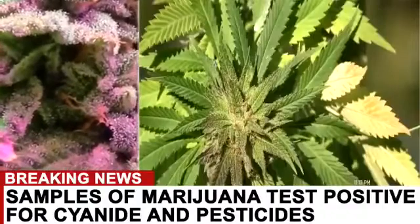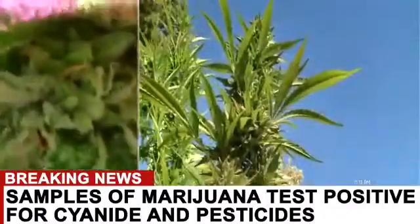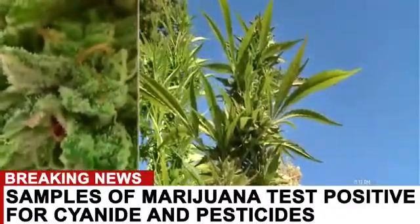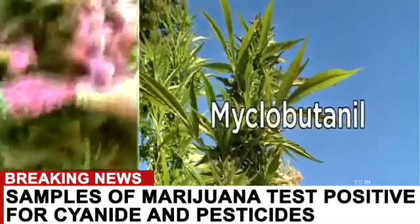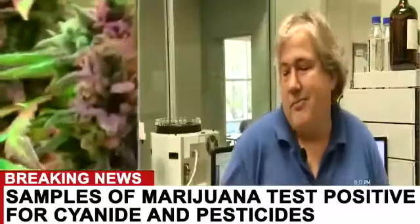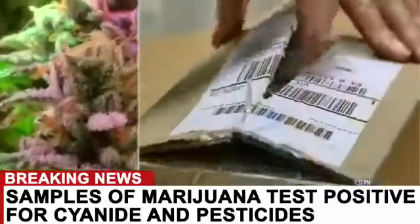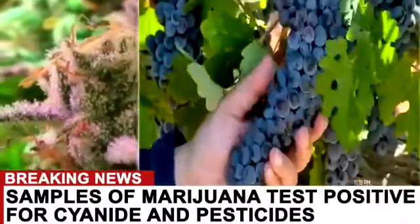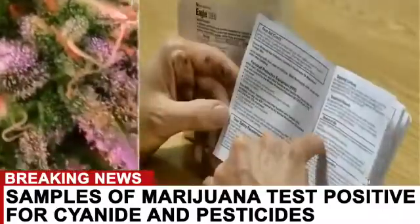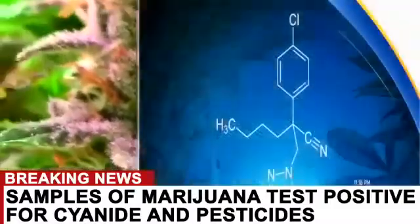The question remains, why is this happening? Is it the nutrients growers are using, the pesticides, fungicides, or other additives? The answer is simple. Somebody is spiking the weed with a killer additive, and it's now affecting millions of people nationwide. And it sounds just like another chapter from the Georgia Guidestones, like how they're spiking the food and water with harmful chemicals. And now they're spiking the weed.